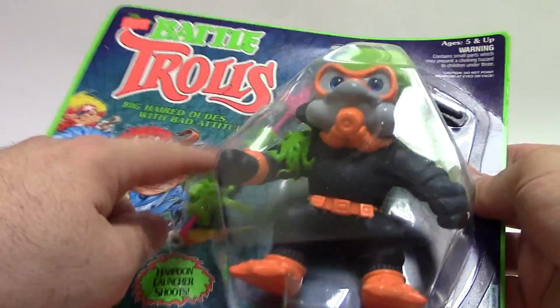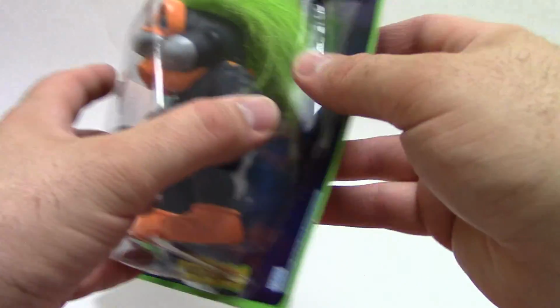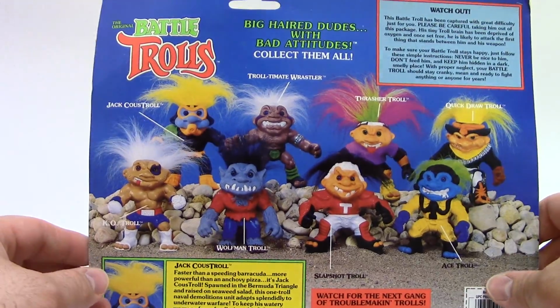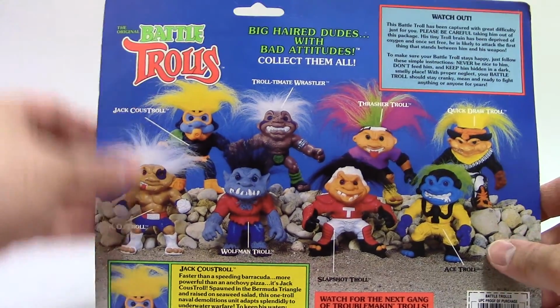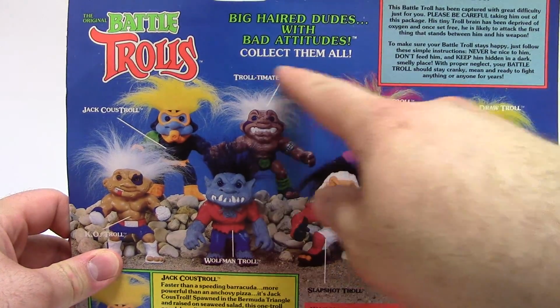And a lot of the time, these things were made from other toy lines that Hasbro just kind of reincorporated into this line. Series 3, they added a lot of unique stuff, though, because this was when they were really starting to gear up on the line. Now, if you look at the back of the card, it says, "The original Battle Trolls, big-haired dudes with bad attitudes. Collect them all."